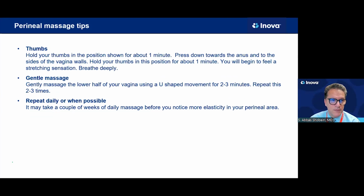You can use your thumbs where you can basically press on the perineal area for about a minute, press down toward the anal area, stretch that area, don't hurt yourself. And you would feel the stretching sensation and try to breathe deeply through it. Gentle massage will do. And basically, you want to do this for about 2 or 3 minutes and repeat it 2 or 3 times, 2 or 3 times a week. And you can repeat daily if you can, but you don't want to be too overzealous, because the point is for your muscles and your connective tissue between the vagina and the anus to soften up.